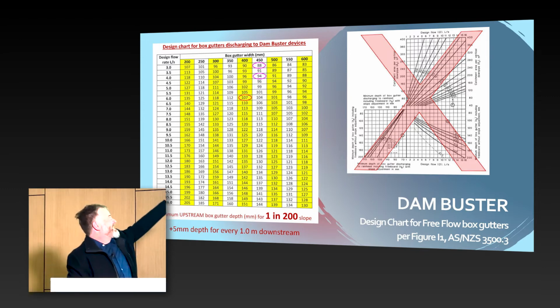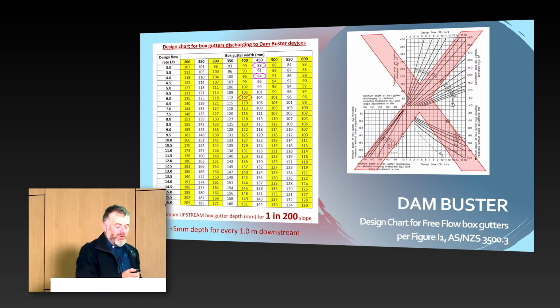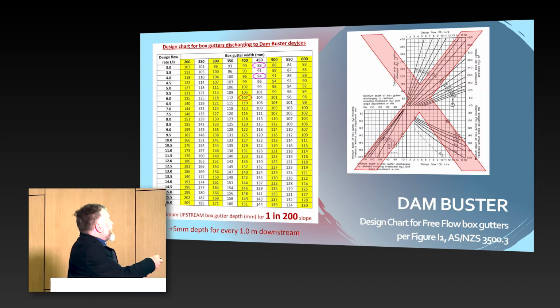Okay, so this table over here, we say you don't have to use this anymore, but that's the table from AS3500.3. I'm going to use my laser pointer here. 600 box gutter, running at 3 litres a second. By the way, it took me a long time to work out how to read this table, because it's confusing. 3 litres a second, you notice they all stop at 3 litres a second because the Australian standards doesn't go below. And you can't just follow the graphs down because the graphs don't actually just stay on the same curve.